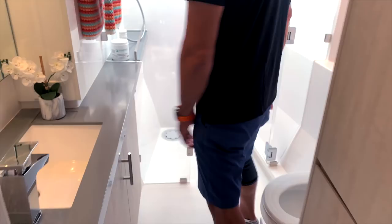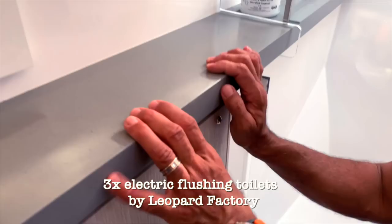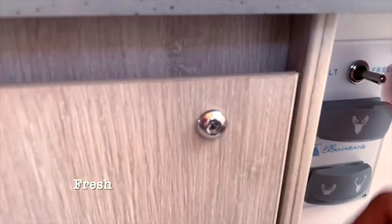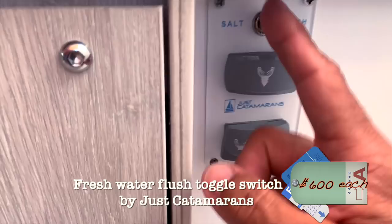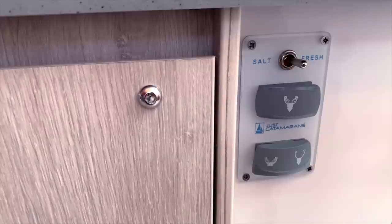The one other thing that we did, and this is true throughout the boat, is that all the heads are electric. That was a factory option that we selected. That would have the toilets flushing only with salt water. So when the boat arrived, we had Just Catamarans add this. This is a toggle switch that goes from fresh over to salt water. So if you're pushing the button and it's on salt, obviously it's pulling raw seawater in to flush the toilets. And if you flip over to fresh, it's now using water from our water tanks to flush the head.